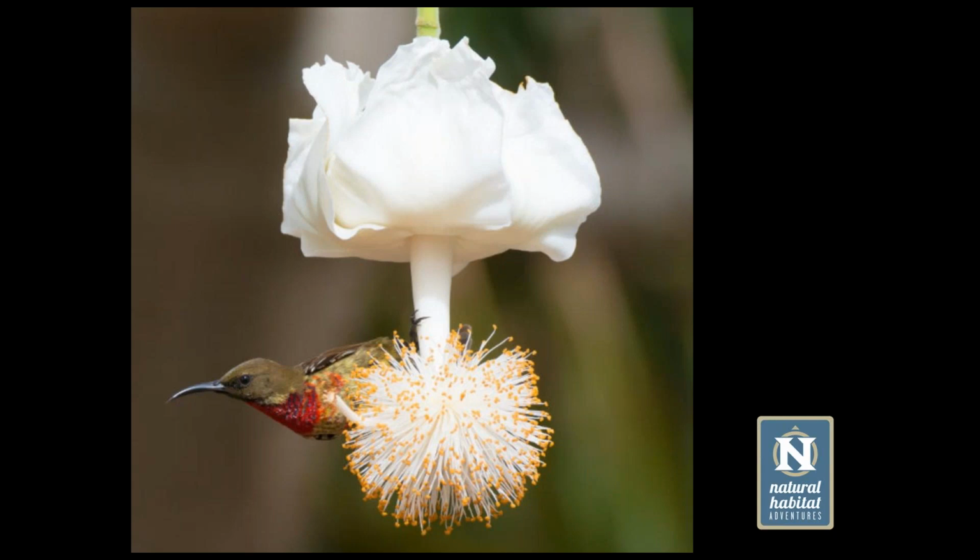But more recent research has shown that these are primarily moth-pollinated, and that's quite common for white flowers. Things like gardenias also have these bright white flowers. Many of them are pollinated at night by moths. That's also the case primarily here with the baobab. But obviously, as you can see, birds will come and other insects too.